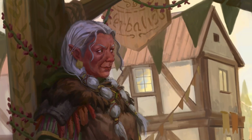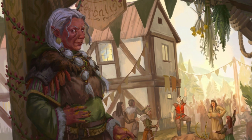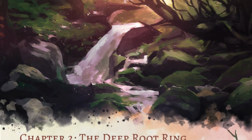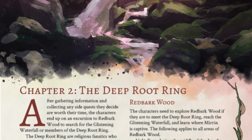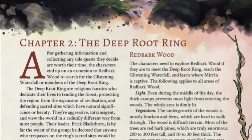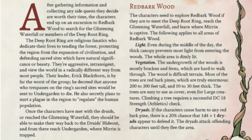During this side quest, they uncover the plot of an ambitious noble to become well known throughout the realms. In Chapter 2 of the adventure, The Deep Root Ring, the characters head out into the red bark woods which surround Therail. They might be heading directly to the glistening waterfall if they've already got enough leads. They might be simply searching for the druids or aimlessly wandering in a search for Mirren Gallant.